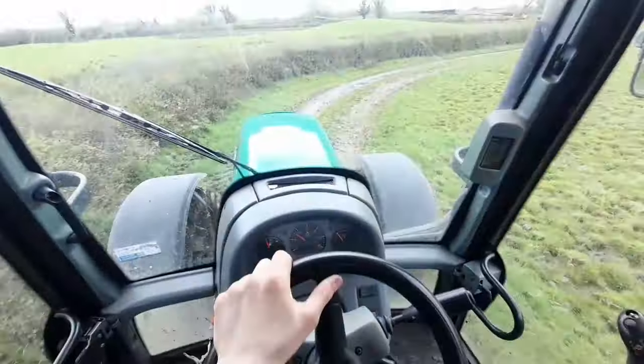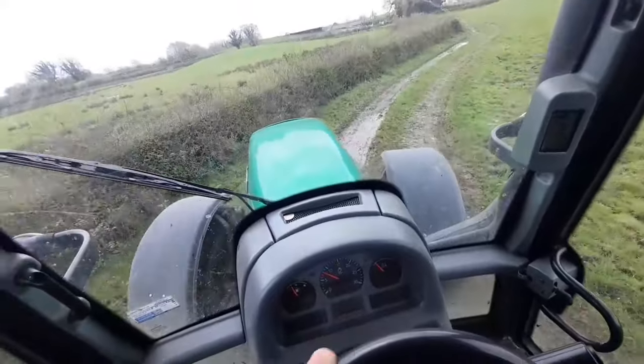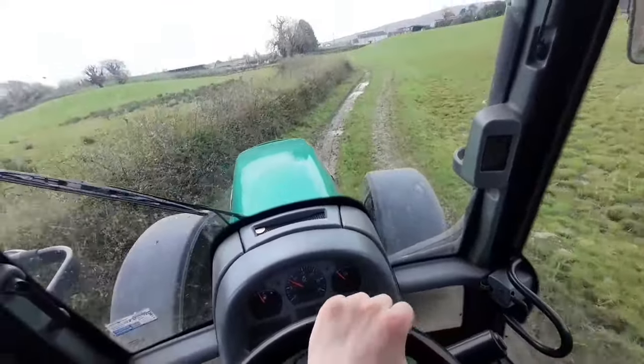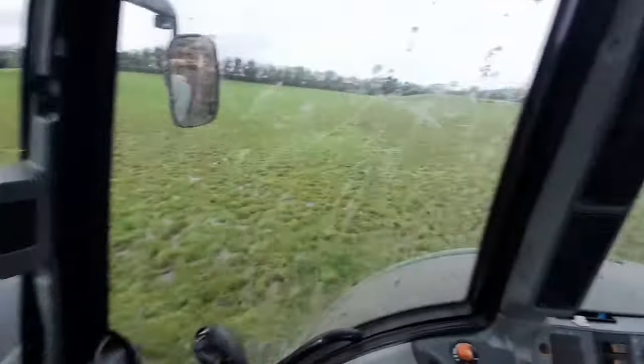Okay, ladies and gentlemen, we are back on the road once again. That was probably the quickest turnaround we have ever done, loading cattle. Anyway, let's get round these turns. It's a very narrow path for a big tractor and trailer, but with the load of cattle on there.